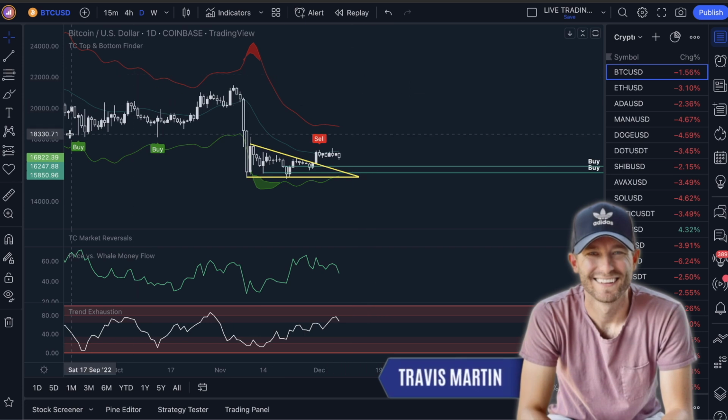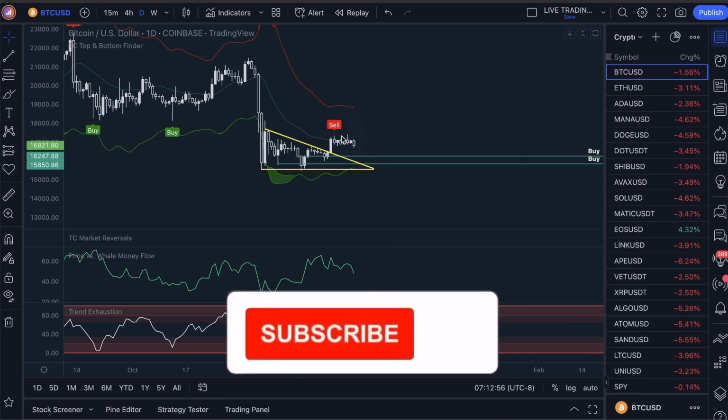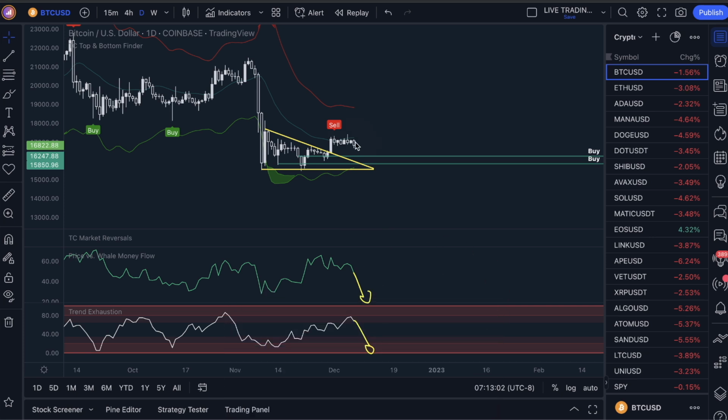Alrighty, guys, good morning. Let's hang out here and take a look at the market and see if we can predict what's going to happen next. I specifically want to set you guys up for success today to show you what we're looking for so you guys can maybe look to get some more money back into this market on this drop.